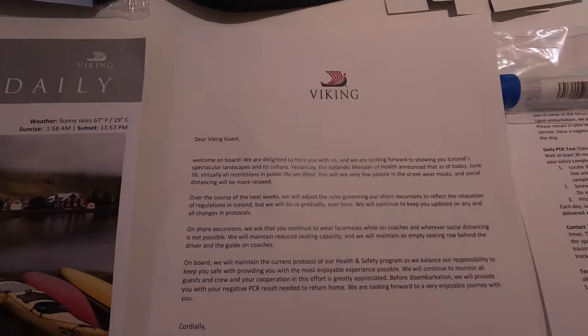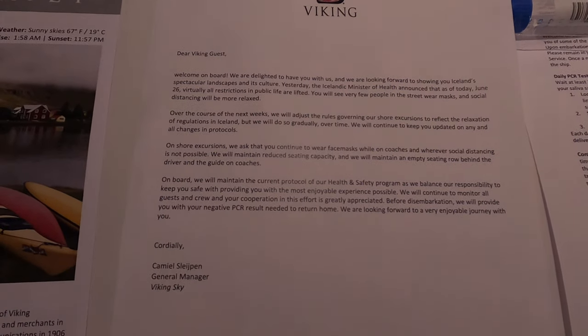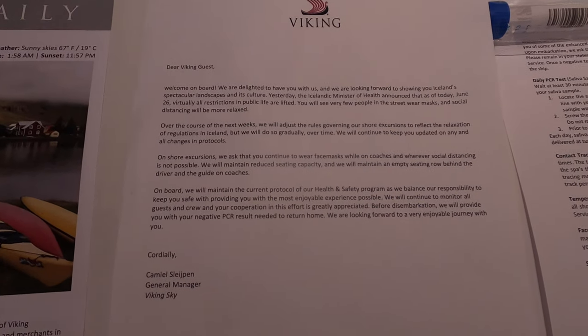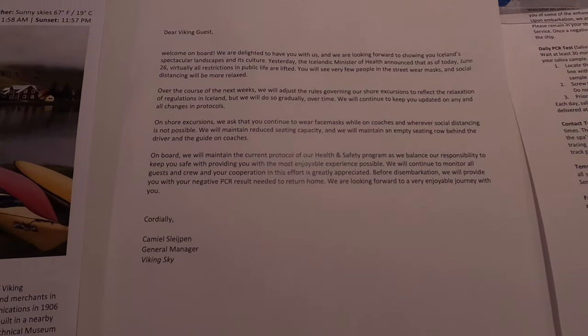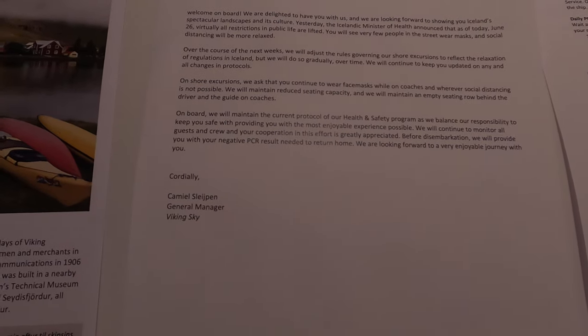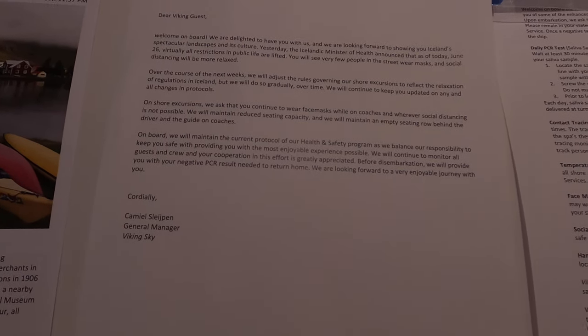And they gave us a new welcome aboard letter. On June 26th, the premier of Iceland removed all COVID restrictions. So essentially it's over here. However, the ship is going to continue on with their protocols for the time being.